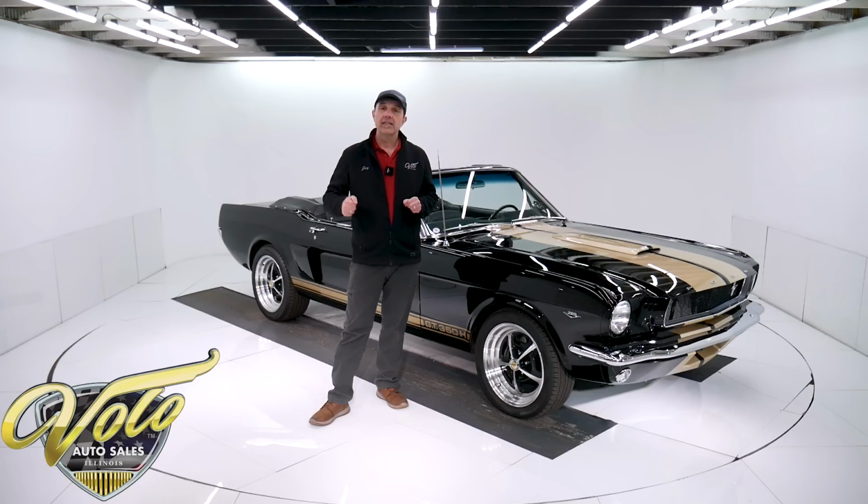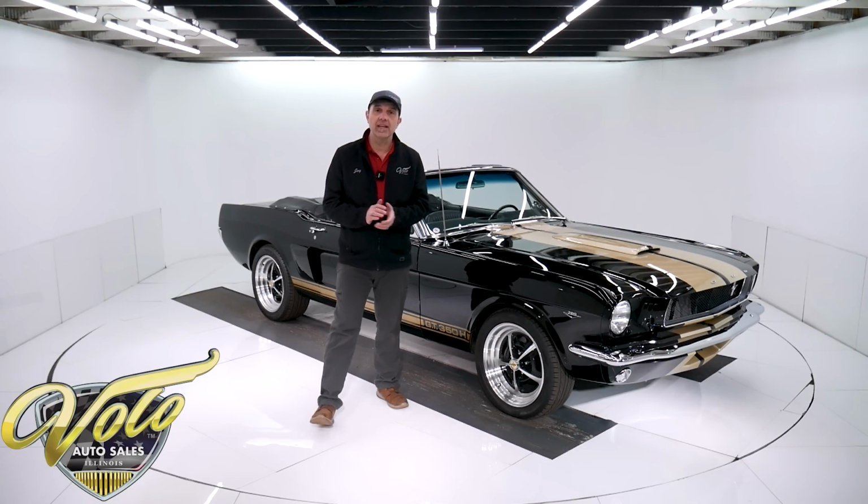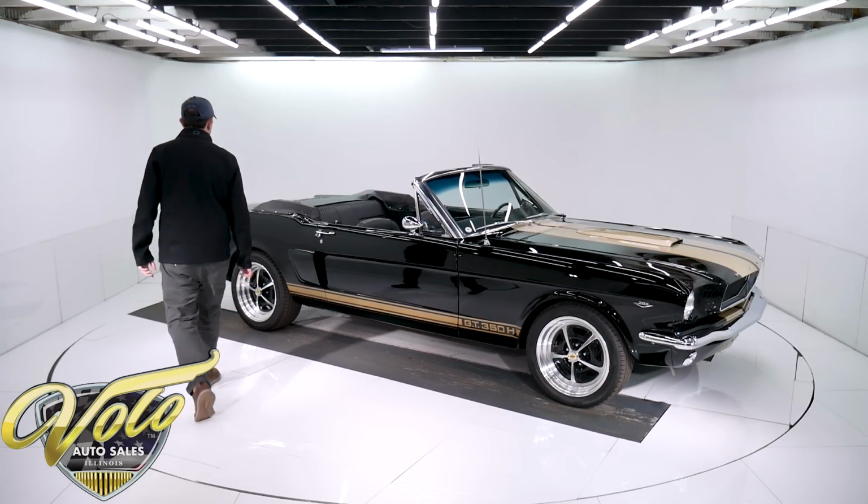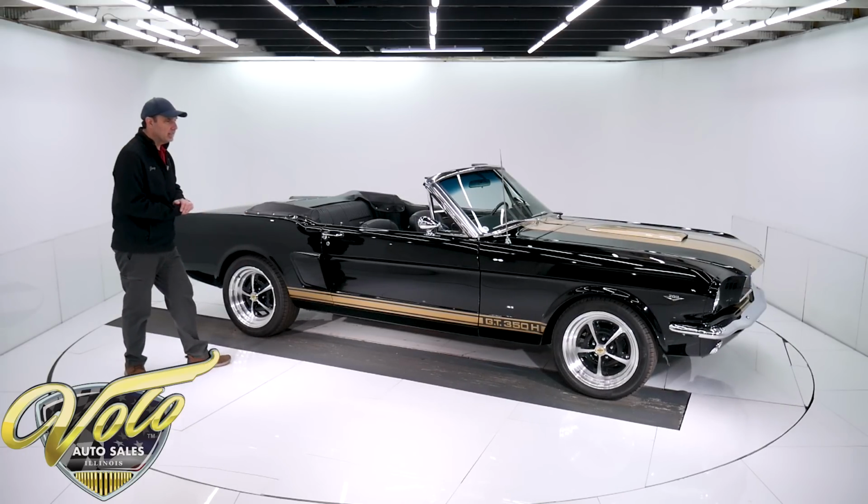But right now, tops down on this 1965 Mustang. Let's go for a spin. Wish it was a little nicer out today. I'd love to go for a spin. Take off with this one.